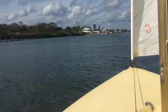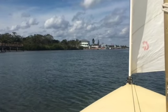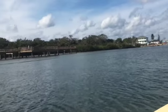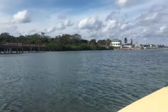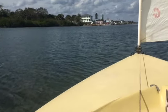Approaching River Breeze Park and the boat launch, which is where we started our voyage. And sailing so nicely, it's a shame to end our trip, but it's been a terrific one.